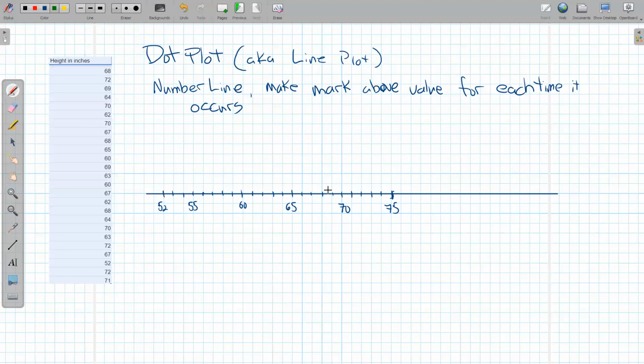So there is a 68, so 5, 6, 7, 8. So I'll put a dot right there, and then a 72. And so you just make a dot, and you just keep stacking them.